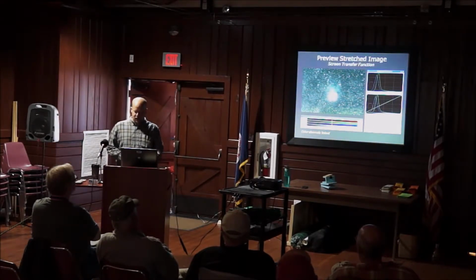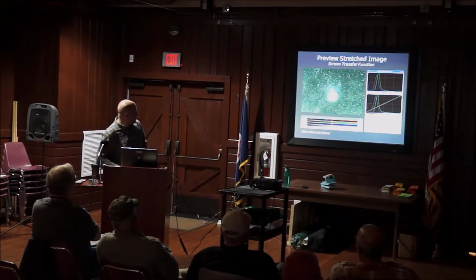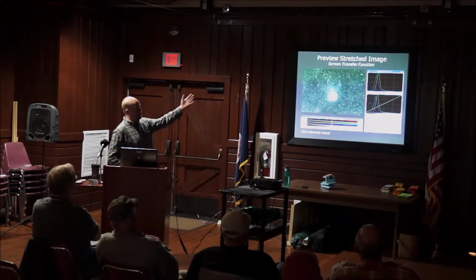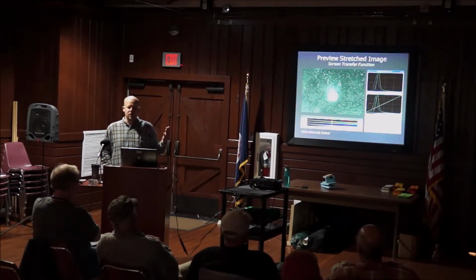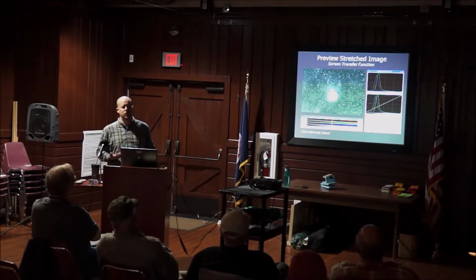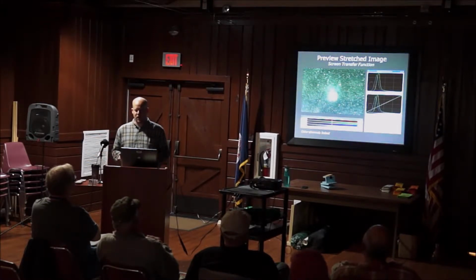When you click down here, on this button right here, it'll automatically perform a stretch to what you're seeing on the screen so that you can see what's going on, but it doesn't actually stretch the underlying data, which is crucial. Your data is still in linear form, but you can see a preview of what the stretched form will look like. This is really important because some processes really should be done in the linear stage, like color calibration and noise reduction.